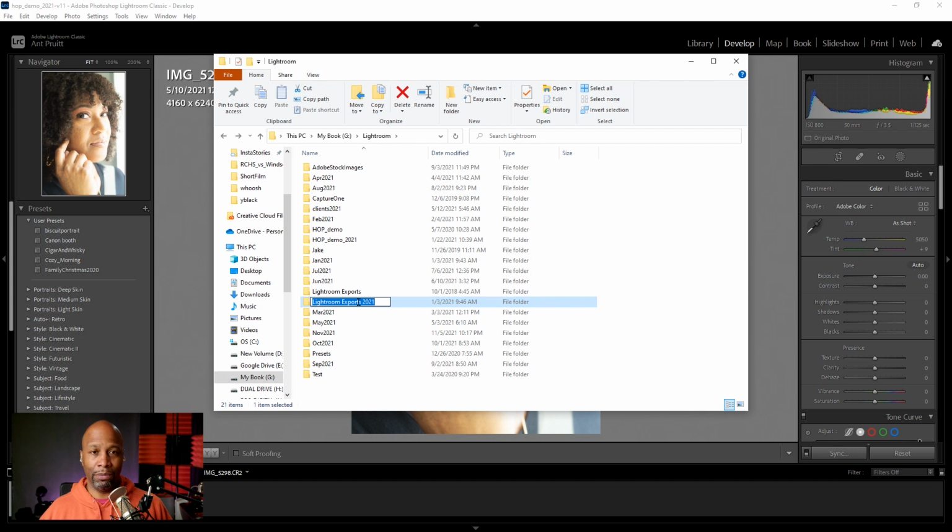Like for this one, it's called Lightroom Exports 2021. And then the following year, I'll make another one called Lightroom Exports 2022. And again, this is just how I like to operate. You can do this any kind of way that you like. For me, I've been doing this for a while and I've found that separating things out by year and by month and by project makes it so much easier for me to find things.